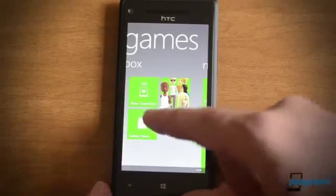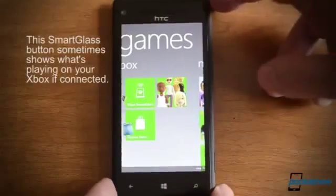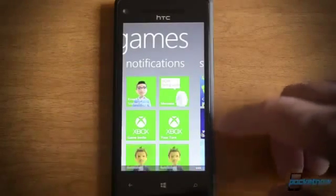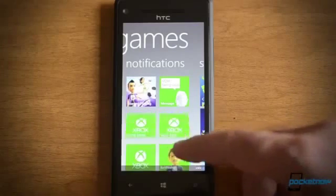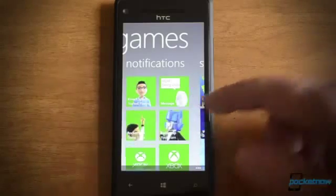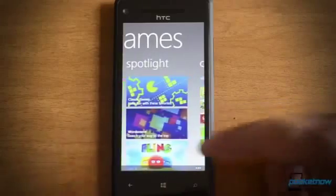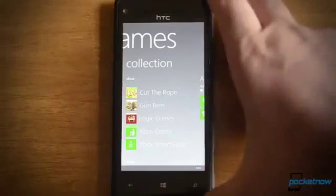Here we have the next panel, and there's an Xbox Smart Glass button. That's quick access to that. Again, it's an app that you have to download separately. There's your friends, there's your game store. And here's a nice new feature, the notifications panel. We see the friends who are sending messages or inviting you to games, or maybe it's your turn, or there's a message, or here's a beacon notification. They all show up here now, which is really nice. And there's your spotlight, just the usual stuff, and back to collection.